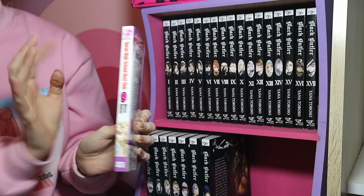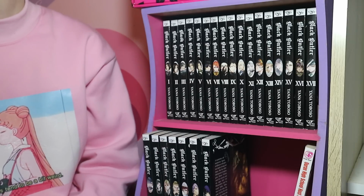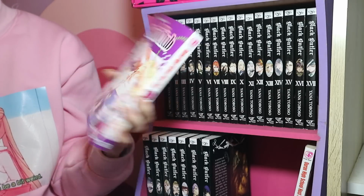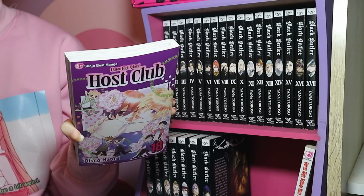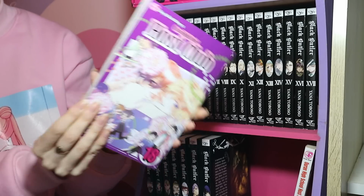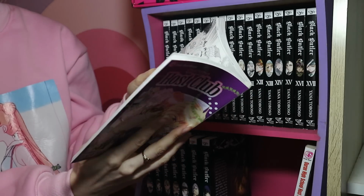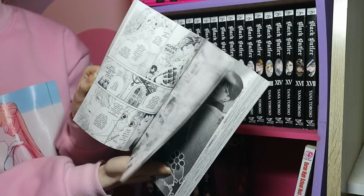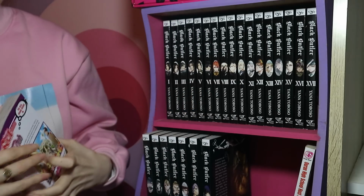Yes, so this is number 9. I won't go through this in as much detail, but I will tell you that it made me cry. The very last one made me cry. Oh my goodness. Look how thick this is. Oh, this is the final volume. That's really sad. Look how thick. It's honestly an amazing series. Definitely read it if you get the chance.